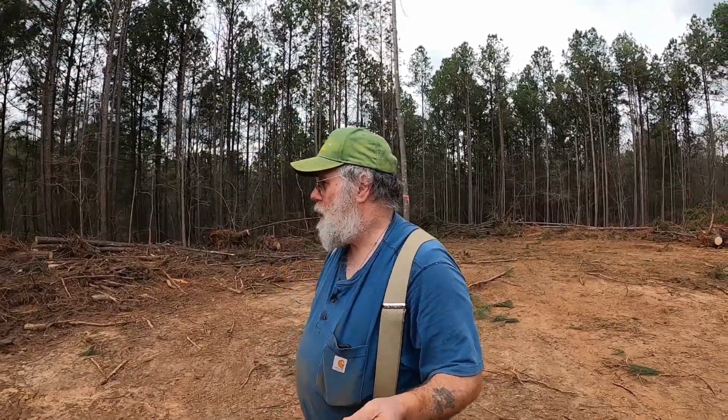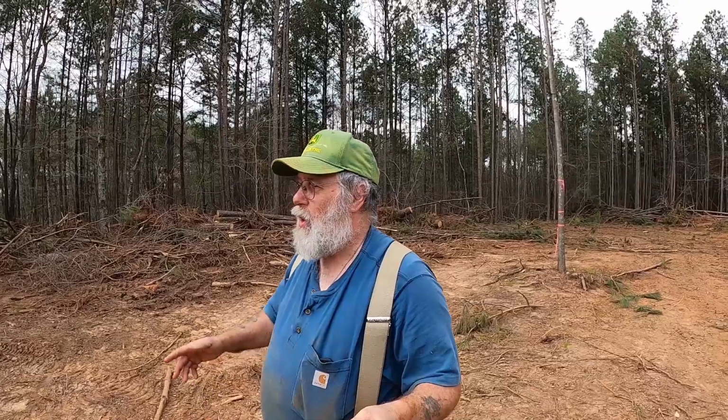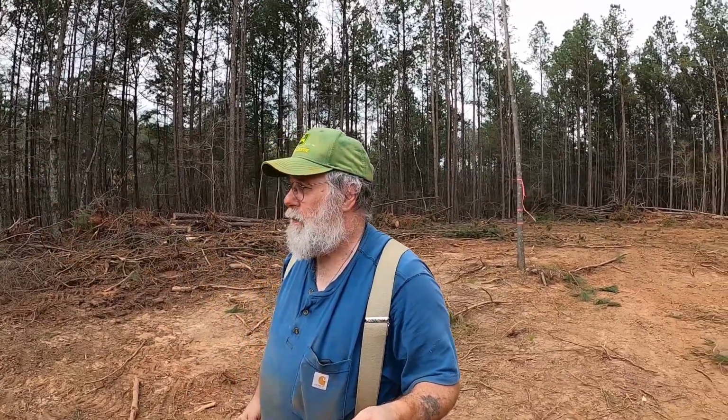Yeah, we are trying to work through this property. We want to get it as ready as we can. Even after we clear all the land, then we'll have to go back and burn all the other stumps that we don't have. But we can do that in one area.